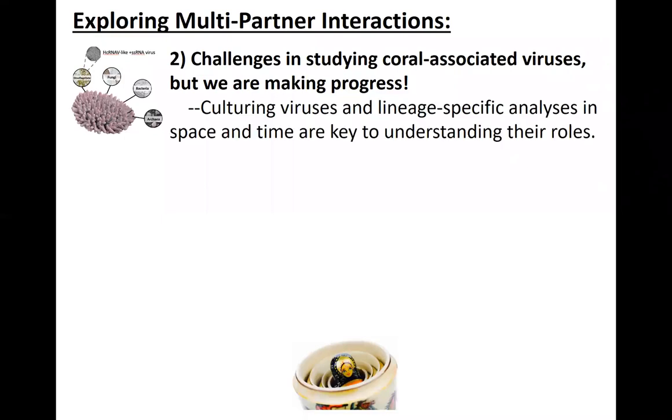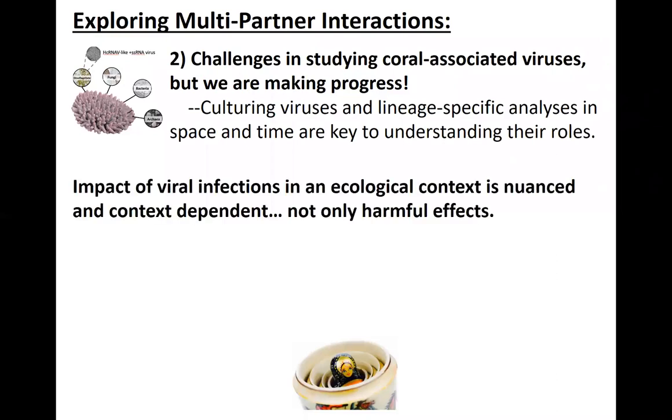Trying to culture them and being able to do these lineage-specific analyses in space and time is going to be important to understanding their roles. We really need to remember that context is important, just like for Symbiodiniaceae or bacteria or anything else. The ecological or environmental context that a virus is in is going to influence how it interacts with members of a coral colony.